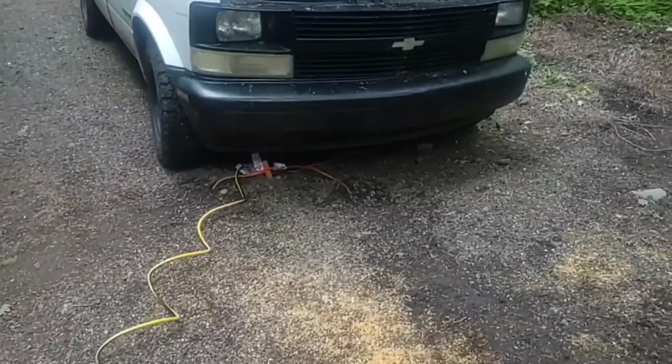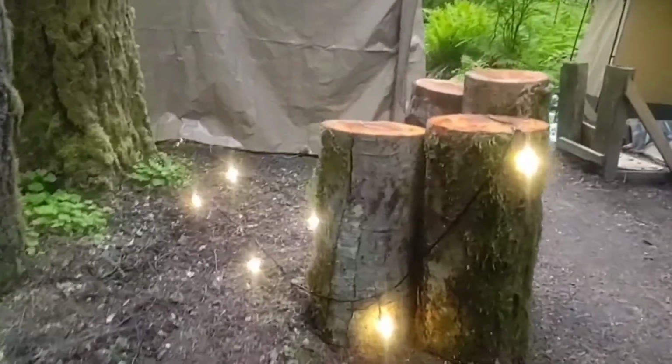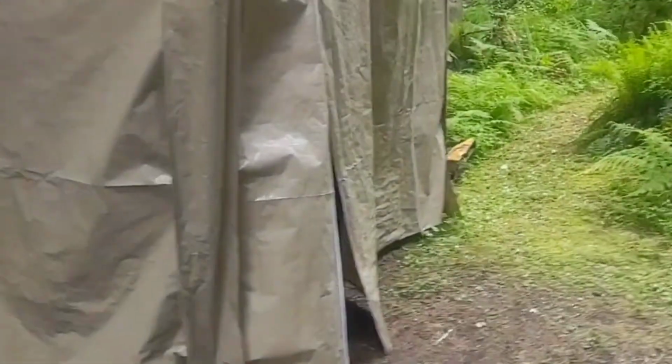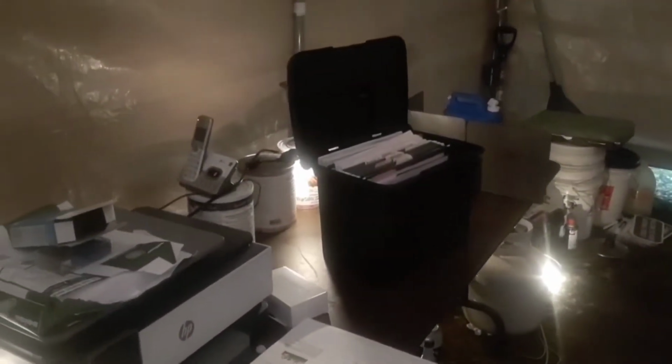The van's in a new place right here. This is just temporary. But I actually have power run underground to the van, split off, going towards the tent. Today we're going to be stringing up lights and organizing the tent. Now that we have a trailer, we don't really need this for a kitchen. So we're going to be making a dedicated work storage. Sarah has her printer set up for all of her office work.